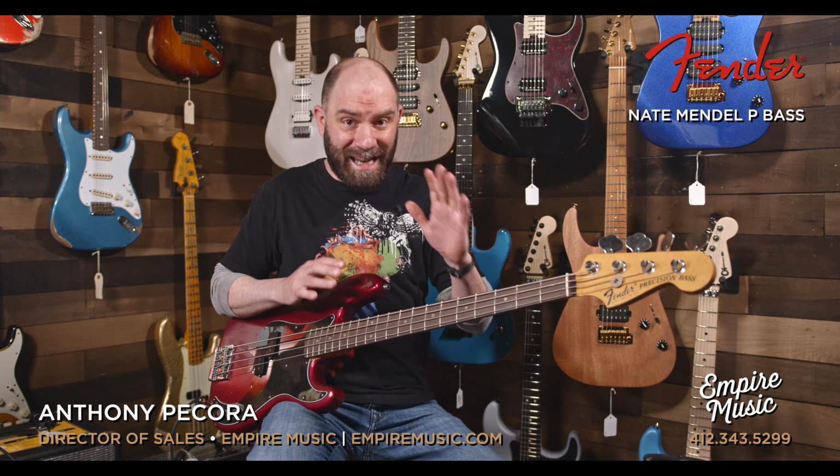So really throaty. And another thing, when I always talk about responsiveness out of a bass, it's not the most responsive P bass, because I tend to find the underwound pickups are more responsive to my touch for when I dig in or I don't dig in. This doesn't get that thwonkiness that I always talk about as easily as an underwound pickup. We'll see what I mean there.